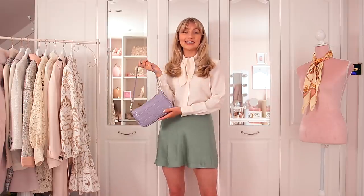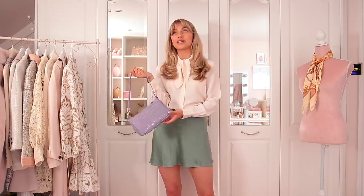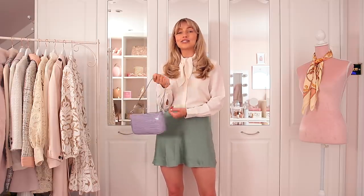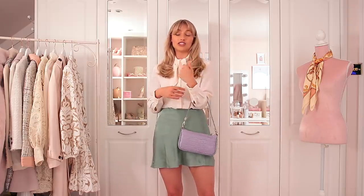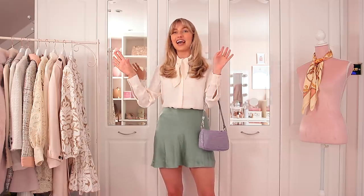I honestly hated this style of bag when people started wearing it. I was like, oh my god, what is that? It's so old school looking. It's just not cool. But it just shows how fickle I am when it comes to fashion, and just how fickle fashion is in general, because things come back around again and we turn our nose up, but then before we know it, we want in.